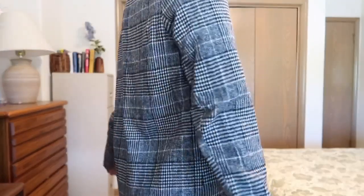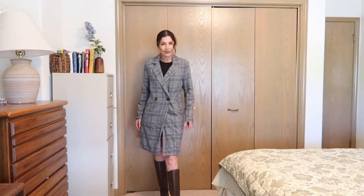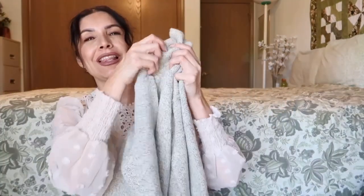Amazing. Very nice, guys. Super, super soft, as I told you. Look, this is how it fits. Yay. Okay, I do have another cardigan. This one is a long cardigan. Super soft as well. I'm going to be wearing this all the time because you know that I am a big fan of cardigans that look and feel like blankets.